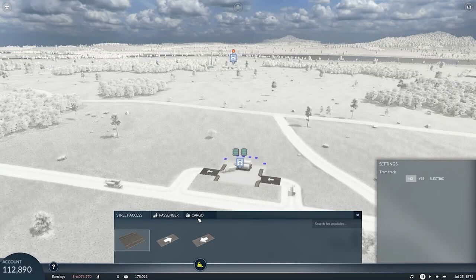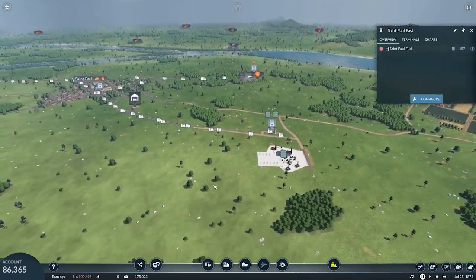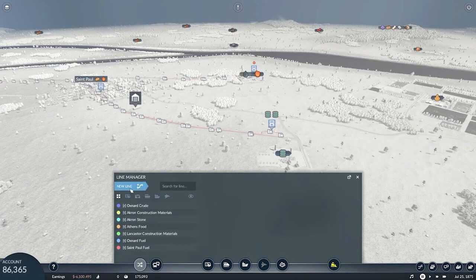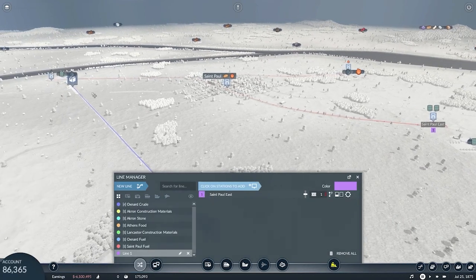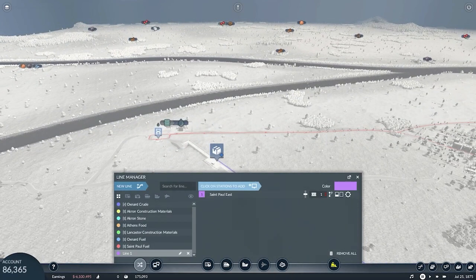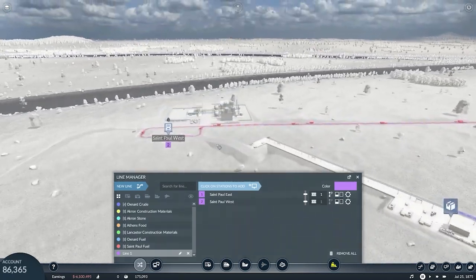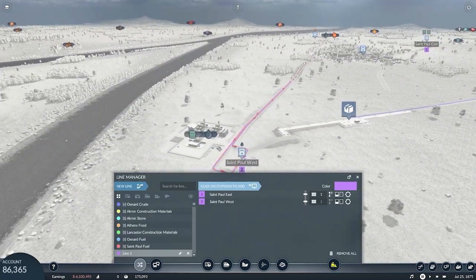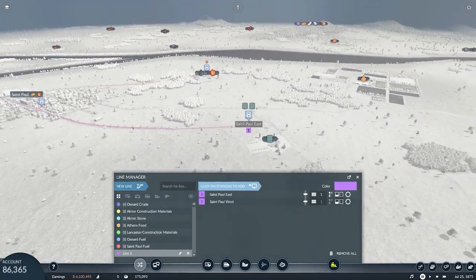We'll make an additional driveway for our additional line. And when you're clicking over here, make sure you don't click on the train. Make sure you click on that truck station. And that might need another driveway too, but we'll see what we're able to do.